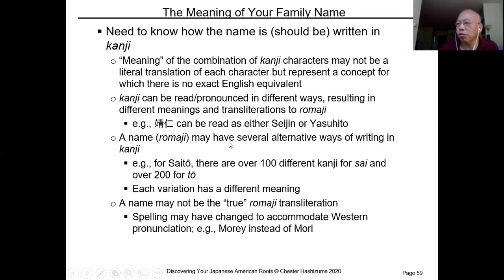In order to get the true meaning and the spelling, you have to have the kanji spelling. Just because your name is, for example, Saito, there's many different ways it can be written in kanji. So this is called transliteration. That's taking the kanji and making it in Romaji. So that's what the English spelling is.